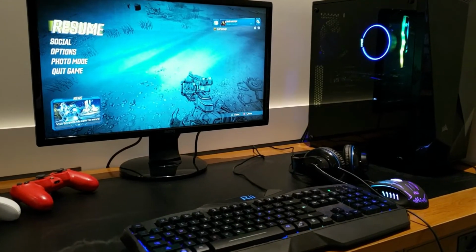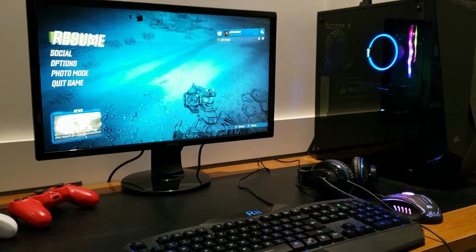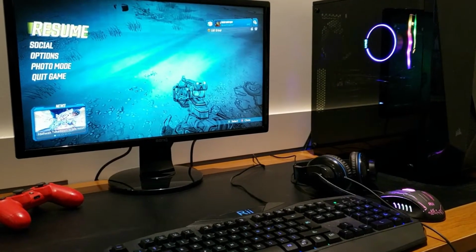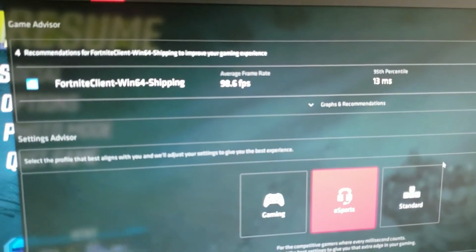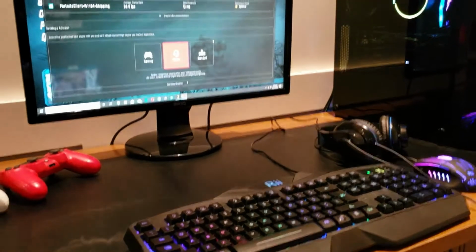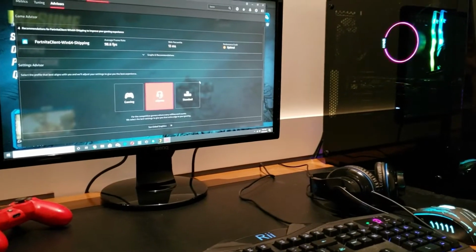And back with a quick follow-up for the budget gaming PC build. Just wanted to let you know I've been playing Borderlands 3 and Fortnite on 1080p highest quality settings, and I've been getting an average of 98.6 frames per second, which is quite good because I haven't done any modifications or overclocking or any tweaking of any kind on any settings.